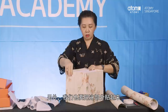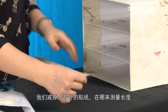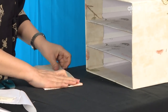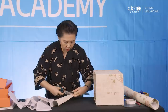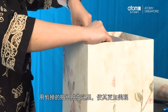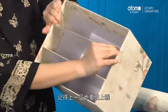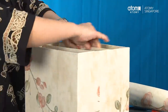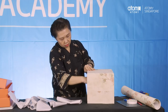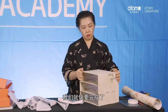Next, we want to cover up this exposed part. We will cut out a piece from the wallpaper and take the measurement. Cover up this part to make it nicer, and the same goes for the top part. We are almost done.